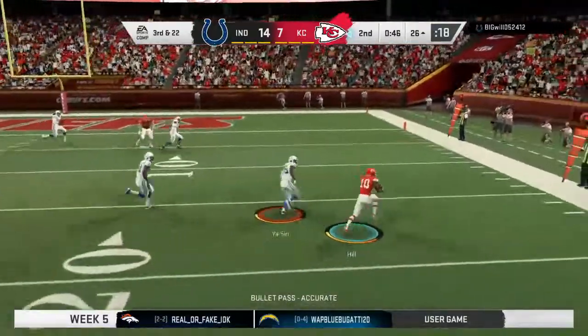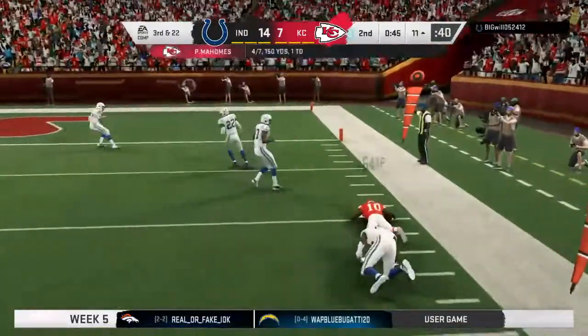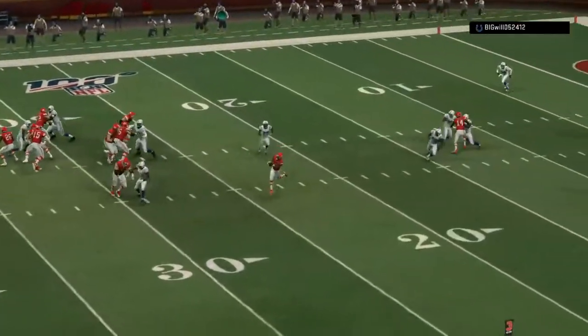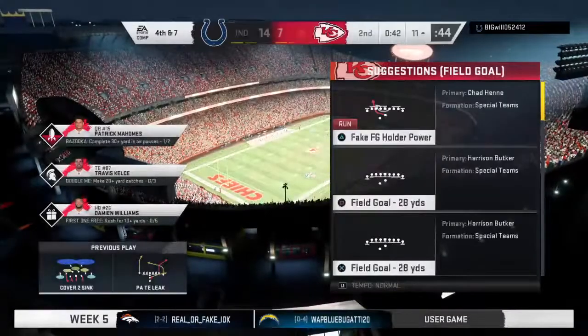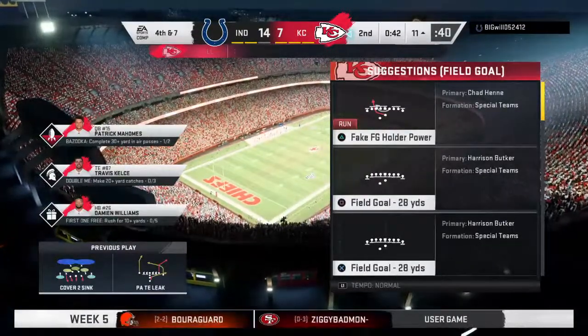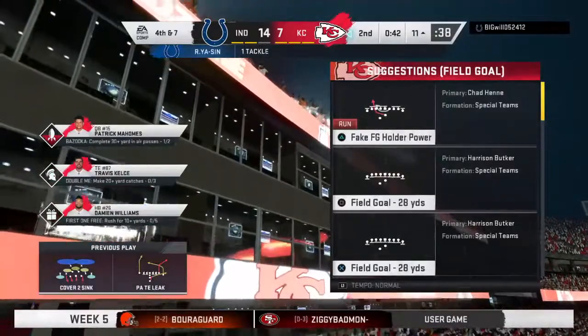Open man is Hill. He's got it. And he's brought down just outside of the 10 at the 11. Well, they'll get 15, but that won't be nearly enough. It's 4th down. The Colts are going to use the first of their timeouts as they stop it with just over 40 seconds to go in the first half.